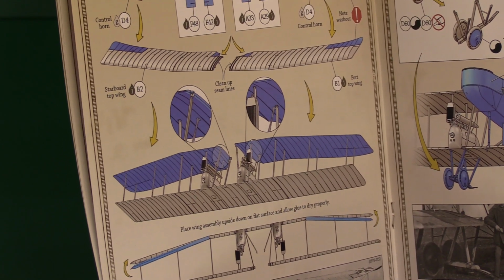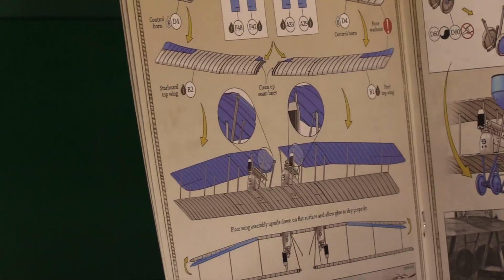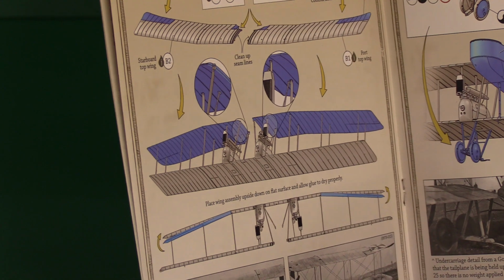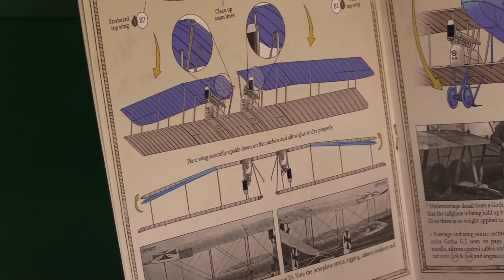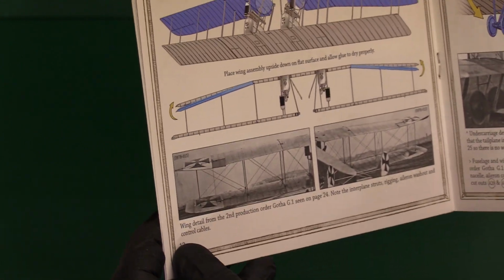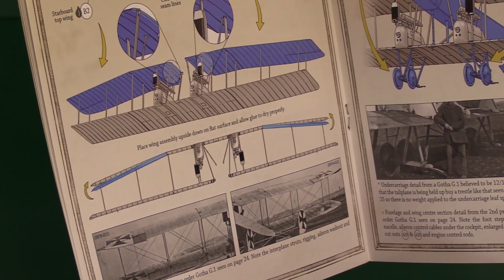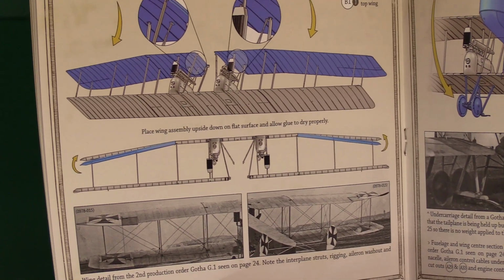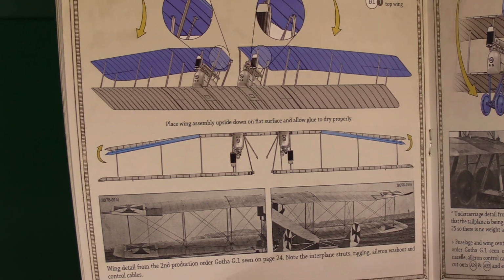Clean up the seam lines, it says. Clean up seam lines on Wingnut Wings, really? I'll mark you down for that. No, I'm just joking. Obviously, they just want you to have a perfect fit. And it's starting to look like a real weird contraption at this point, isn't it? Place wing assembly upside down on a flat surface and allow glue to dry properly. So that's the way to get your dihedral correct, by turning it upside down and making it into anhedral.